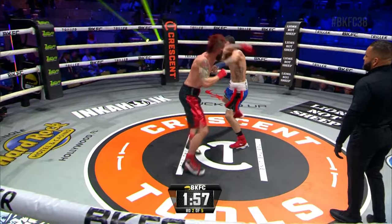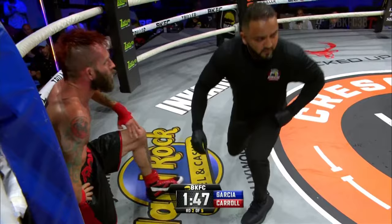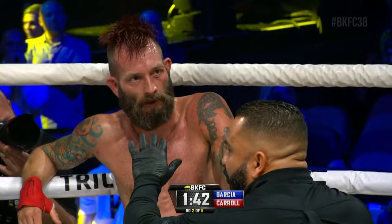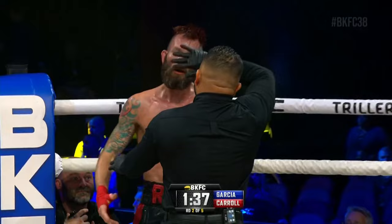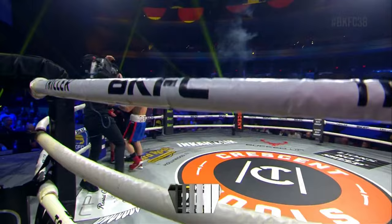1-2 from Garcia. Getting the lead left hook for Carroll, but not there. Carroll now steps back, takes the knee. Knockdown number two. 3, 4. He's taking a hard look right there. Six, saying, do I want to get up? Seven, right here? Look. Eight. He does not beat the count. And that is the win in his BKFC and Pro Combat Sports debut for Chris Garcia.